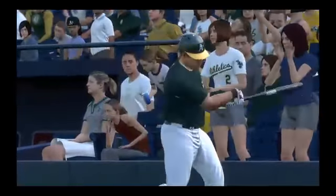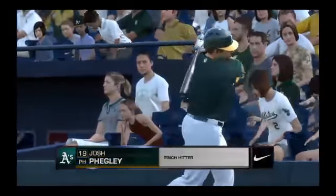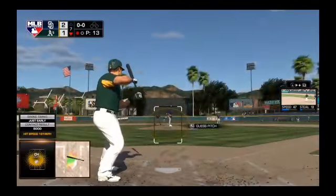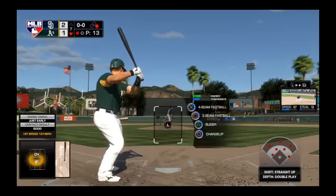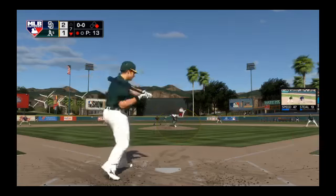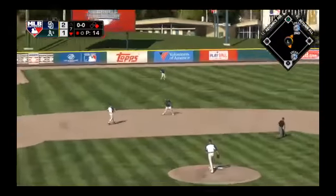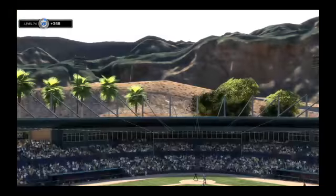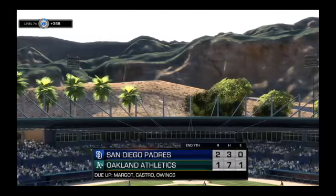Josh Begley will come on to pinch hit here in a big spot. Number 19, Josh Begley. On the ground to short. Could this be 2? The second for 1. Relay to first in time, and just like that, the side is retired.